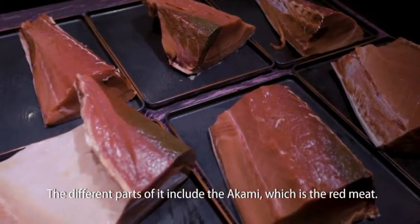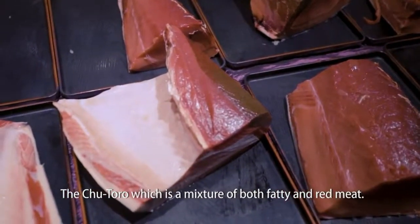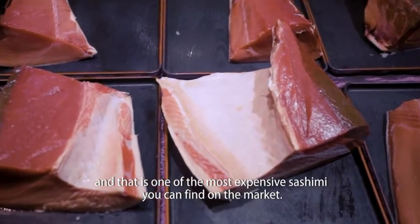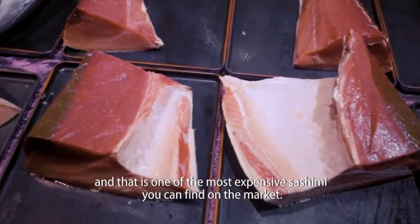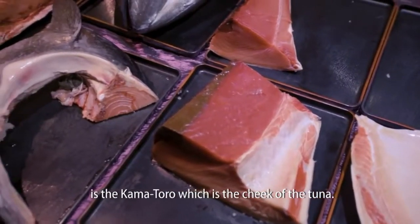The different parts of it include the akami, which is the red meat, the chutoro, which is a mix of both fatty and red meat, and the otoro, which is the tuna belly, and that is one of the most expensive sashimi that you can find on the market. And the other premium cut that most people would not know about is the kamatoro, which is actually the cheek of the tuna.